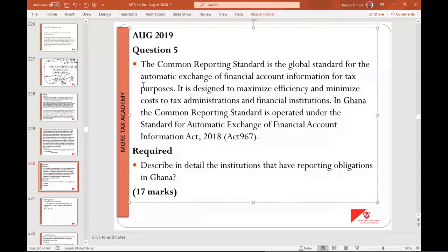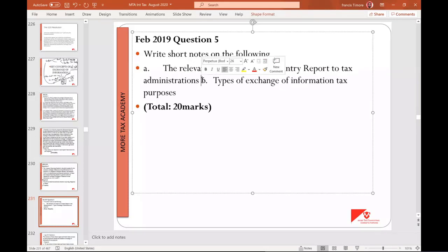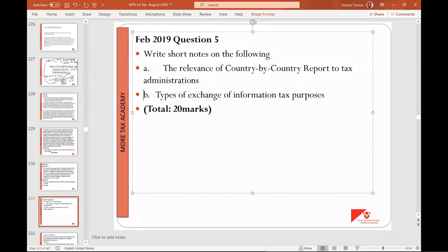Good. The same year, February, today also has another question. They said, write short notes on the following. Country by country reporting, we'll do it in transfer pricing and not now. But the B, I hope all of you can see my screen. Okay, B says, types of exchange of information for tax purposes.